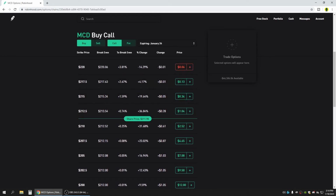You can get a lot better credit on these, but there's a lot more risk because the options contracts are more spread out. They're spread out by $2.50 increments rather than a dollar increment like Walmart. So it's the same thing on this stock as well.